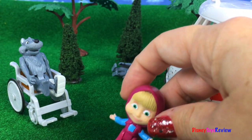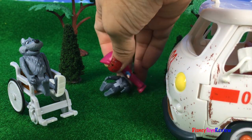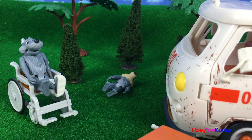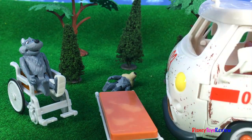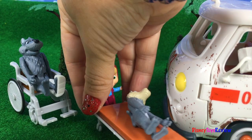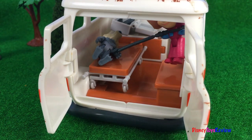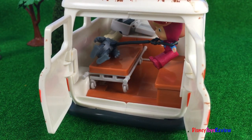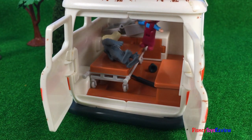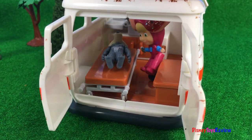Now to check on why I'm really here. Oh no, it looks like the wolf is not feeling well. I better go get my stretcher. Okay, let's figure out what's wrong. Your heart sounds just fine. That sounds fine too. Let's check your temperature. You have a high temperature.